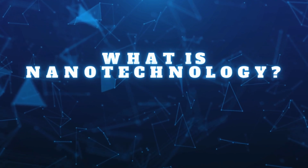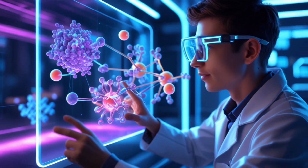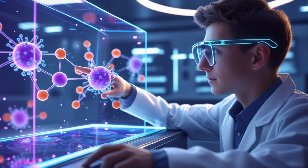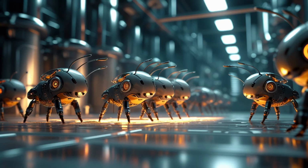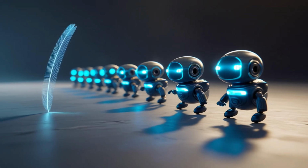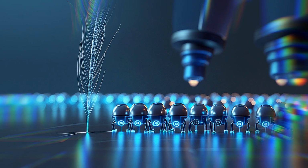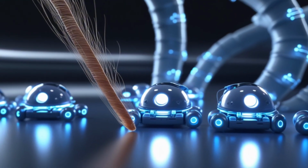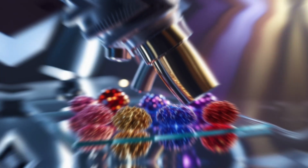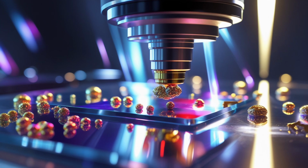What is nanotechnology? Nanotechnology is all about working with atoms and molecules, the tiny building blocks of everything. To give you an idea of just how small this is, a nanometer is 100,000 times smaller than the width of a human hair. At this level, materials start behaving in unusual ways. For example, gold isn't always gold-colored at the nano level. It can appear red, blue, or even purple.